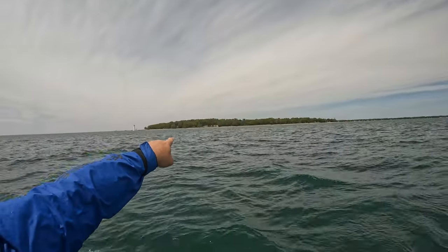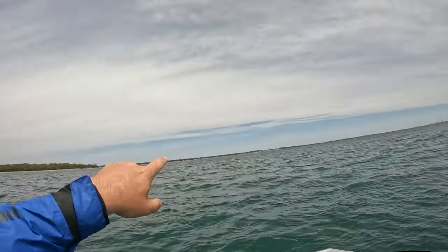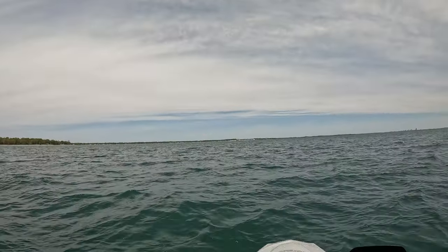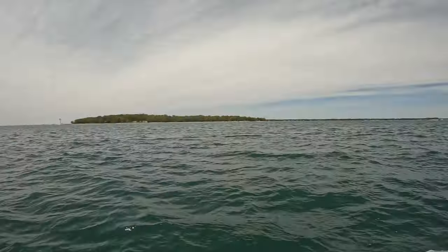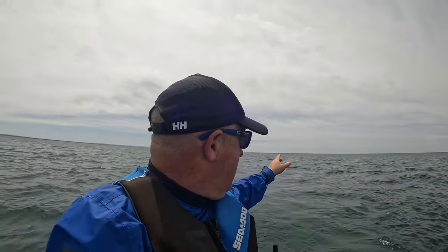So I'm about 400 meters away from the closest bit of land, and my dock area is about 2 kilometers over that way. Now the problem is I've got a northeasterly wind. That wind is coming from that direction. So if I was to break down right now, guess which way I'm going? Yep, I'm going to be drifted with the wind. It's going to send me right out onto the lake and send me in that direction.